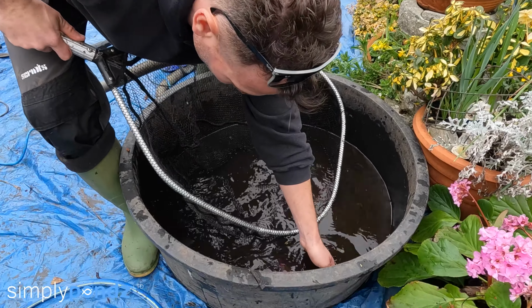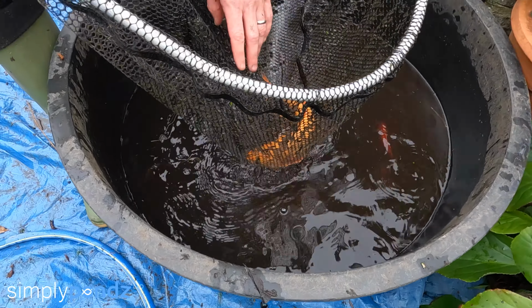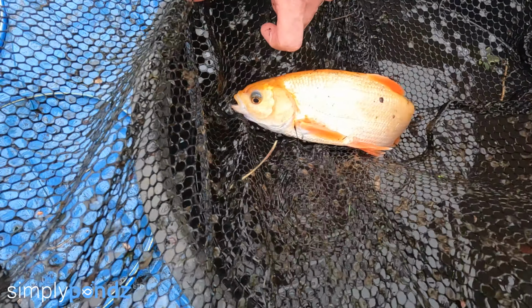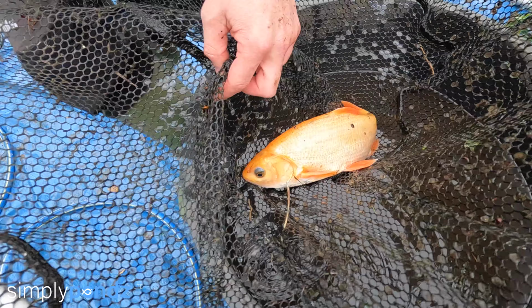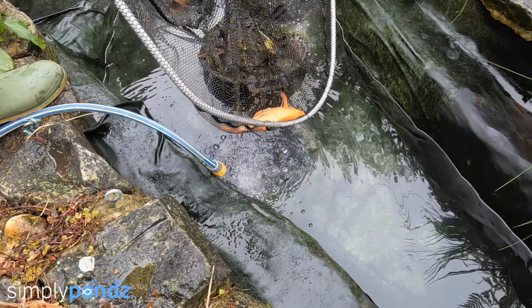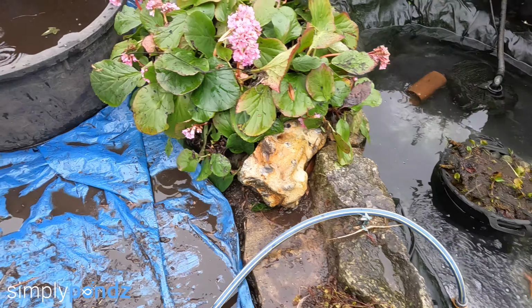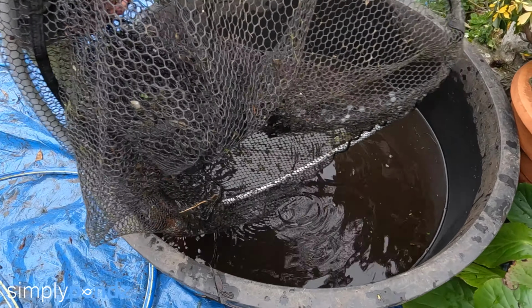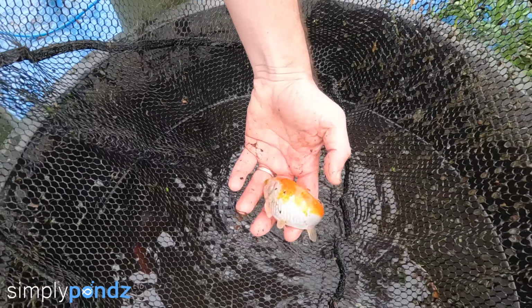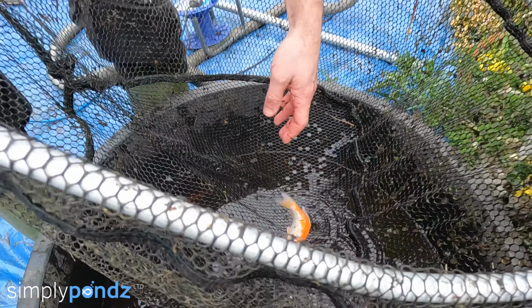So here we've got a nice golden orfe. We'll pop him back in. And so we've got golden orfe and goldfish. So pretty standard really. We'll count them up and let you know how many we have altogether.